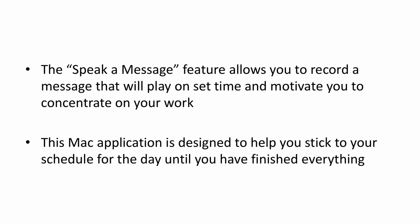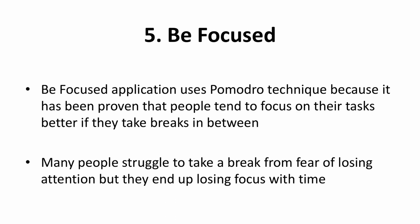This Mac application is designed to help you stick to your schedule for the day until you have finished everything. Be Focused. The Be Focused application uses the Pomodoro technique because it has been proven that people tend to focus on their tasks better if they take breaks in between.